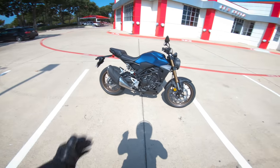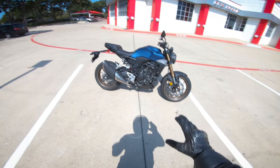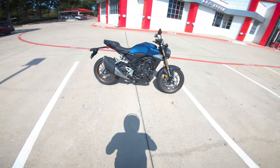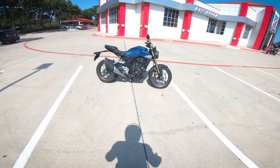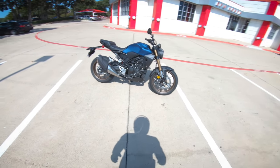Suspension feels great, brakes are good. The 300, or rather 286cc single, produces more than enough power for street or track if you wanted to take this out. The styling is absolutely gorgeous, the paint, everything.